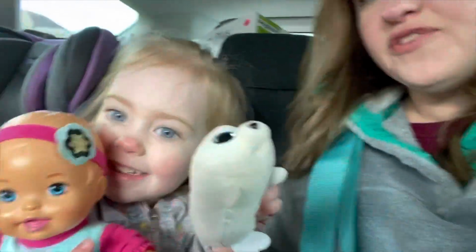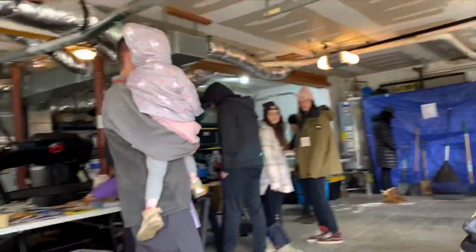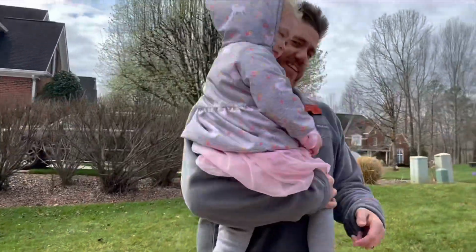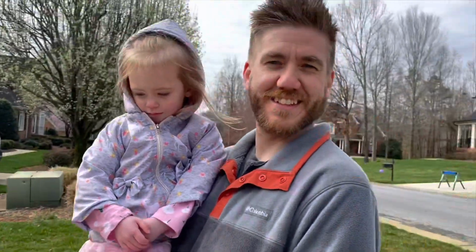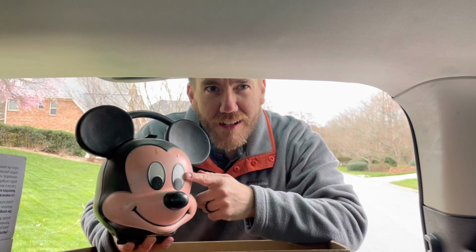All right, Reese got her first free score. A baby doll and a sea lion. How's it going, you two? So far, so good. Learning some things. Yeah. Reese has done better than all of us. This is supposed to be 100 homes. It's probably like 25 so far. Yeah. Alright, first major score. I think this is like 30 to 40 bucks. Maybe more.